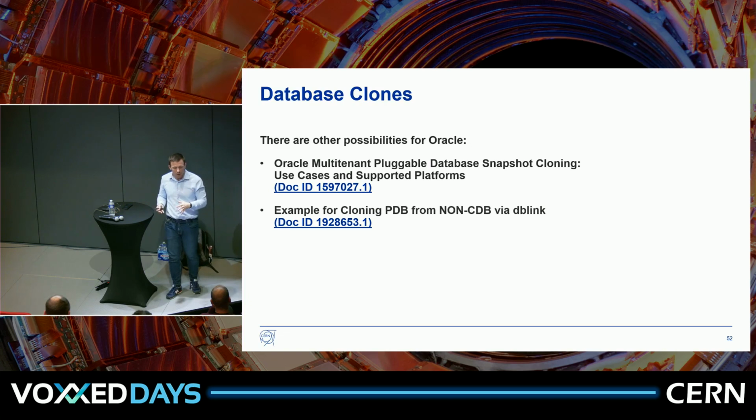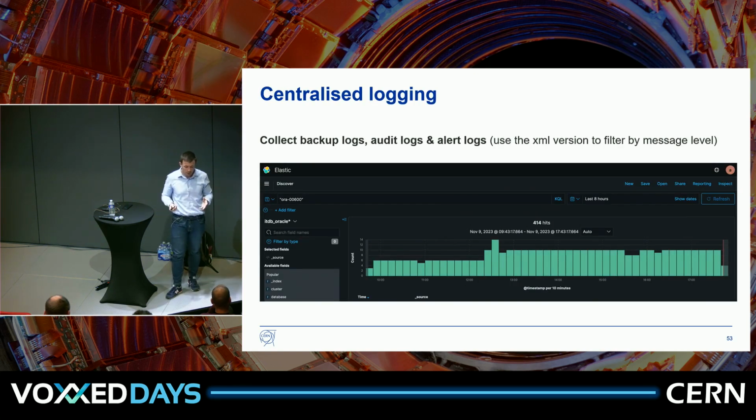Another thing, some more internal stuff that we are doing for our needs within our team, is centralized logging. It's always a good idea to have your logs in one central place. So we are collecting the backup logs, the database logs, and audit logs in one place. Then we can search for particular errors. We can filter by database name. We can filter by the issue that we encountered, by the problem, and we can also do monitoring on that. So that's a pretty powerful tool as well.